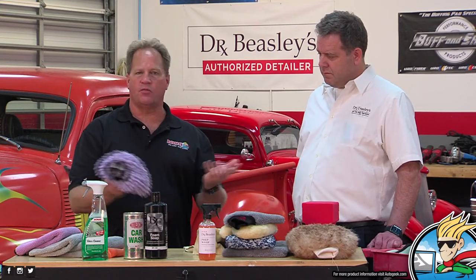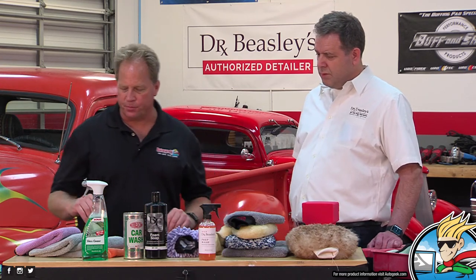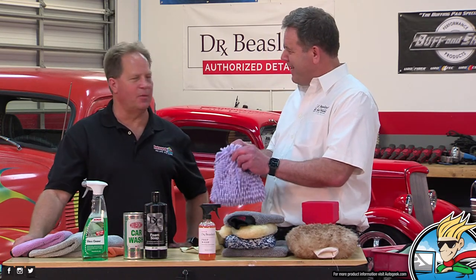And they just don't fall apart. So get your washing mitt wherever you want to, but we don't sell the cheap ones here. I got a question. What is this for? Do you ever really put your hand in there? Never put my hand in there.